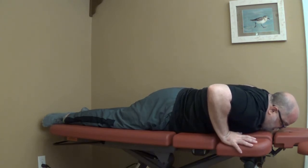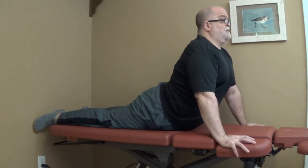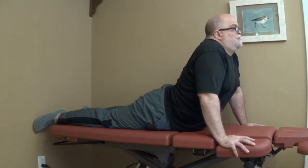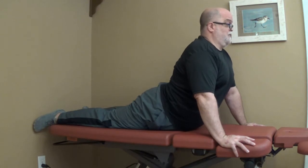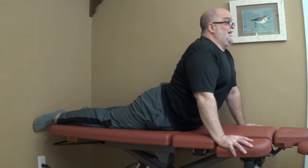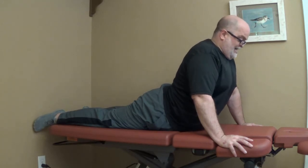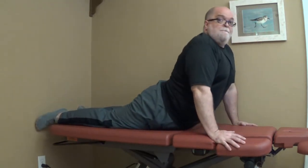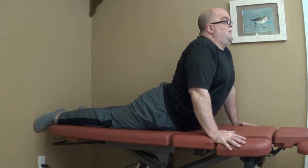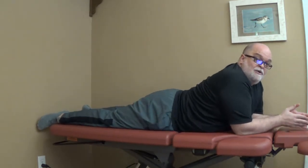What they can do also is to inhale fully as they press up, locking the elbows out, lifting the head and chest up high, with the shoulders pushed down, not the ears into the shoulders, so that the head and chest are up real high. And what I was getting at is that if they inhale as they press up, they can then exhale and let the pelvis sag. Don't know how well you can see that, but by exhaling there, I did allow my back to go a little bit farther into that extension motion.